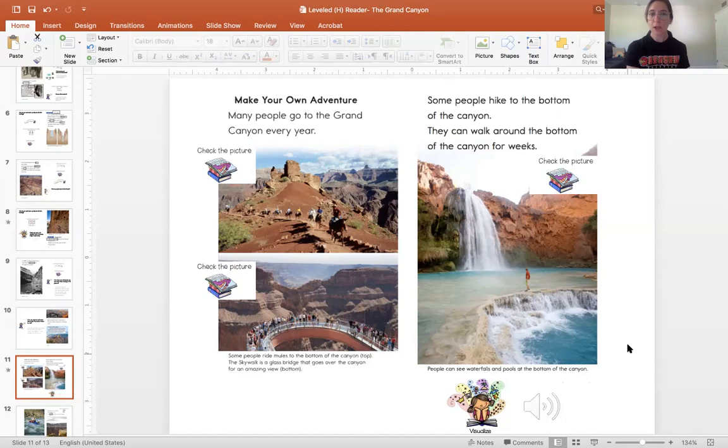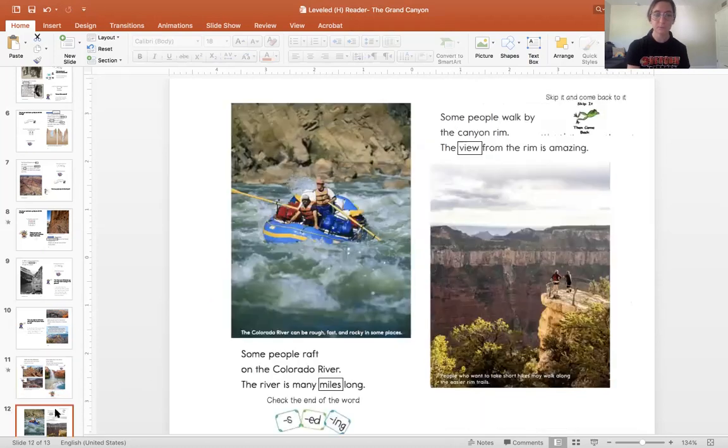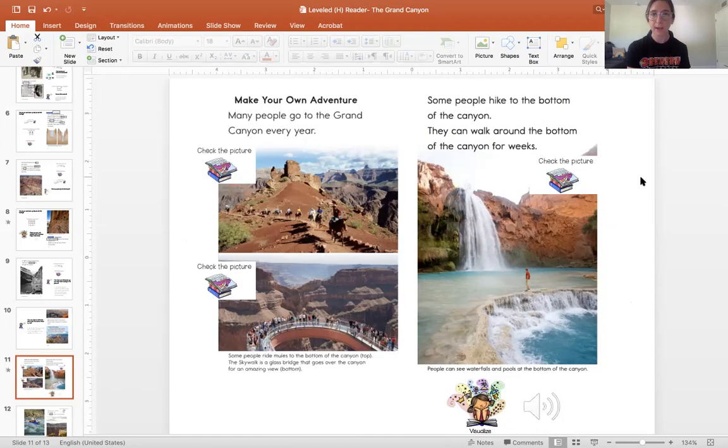I want you to close your eyes and we're going to visualize ourselves at the Grand Canyon. We're going to take a little field trip together. Wow, that water must be flowing really, really fast. Thanks for going on an adventure with me. As we turn this page, actually, let's go back and I want you to read the section on your own, please.